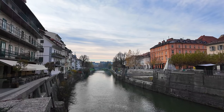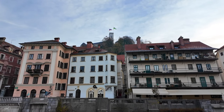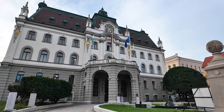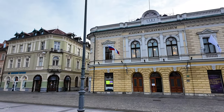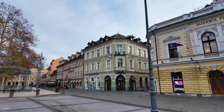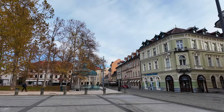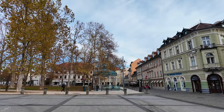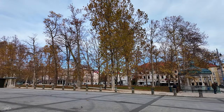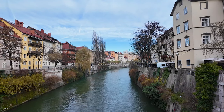As you can see, guys, lots of squares, parks and pedestrian streets, great architecture and a very nice and cozy atmosphere. Yeah, it's all about Ljubljana. This city has its own charm. While walking the streets and filming the squares, I noticed one thing. It is very, very calm here. There is no traffic, no police activity, no emergency services rushing somewhere. It's just a nice and peaceful atmosphere. Very unique and very interesting city to visit.